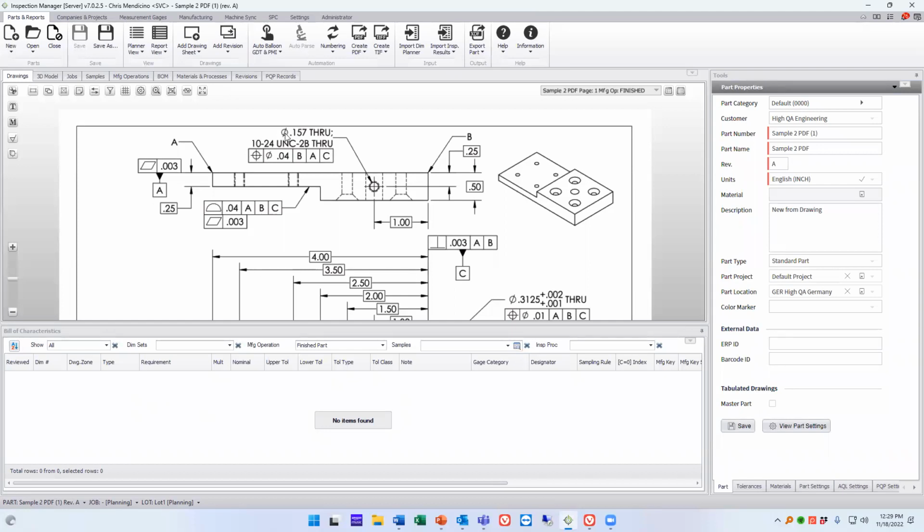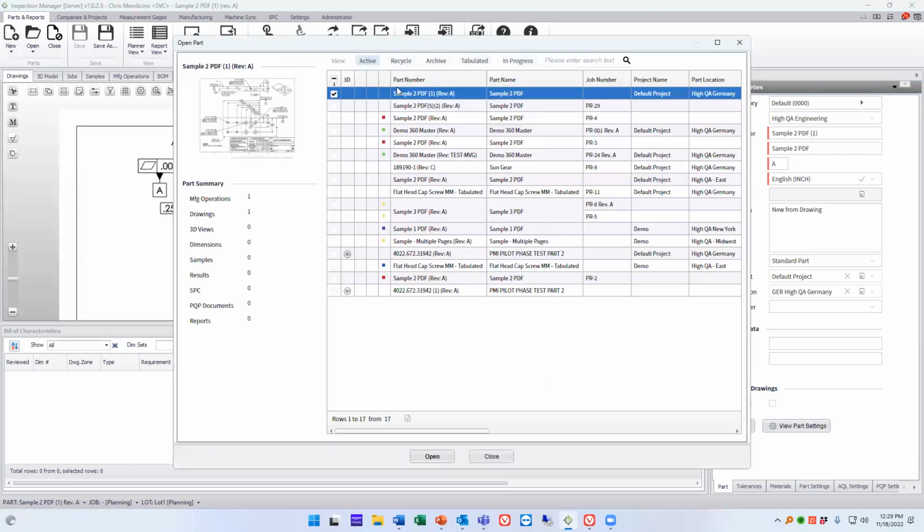So this isn't just one single engineering tool that sits locally on one engineer's PC. This is intended to be a client-server model collaboration tool that allows multiple people in the organization, throughout quality teams, manufacturing teams, inspectors, QC personnel, whoever, to collaborate together in one environment. Up here, I can click open and see a list of all of my open parts, and I can search by part or job to get to the record that I'm working on.